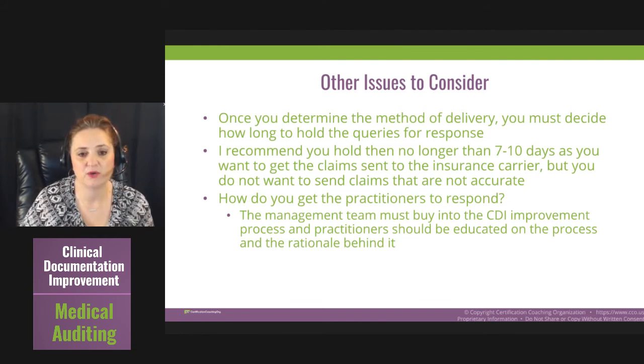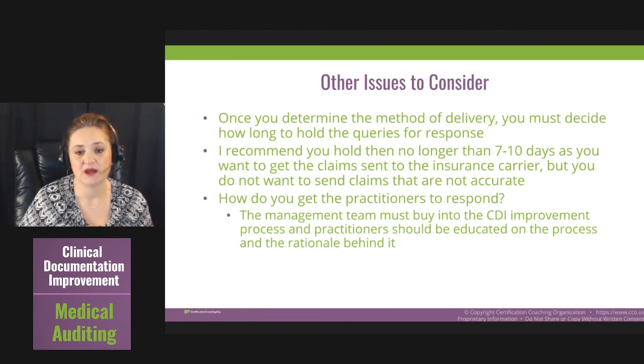How do we manage to get the practitioner to respond? Well, first of all, we want to make sure that they understand we're not bugging them, that's not the purpose. We need to find out the personality of the provider so that we can see what works best for them. That should have been all written in the protocol. So what does this provider want?